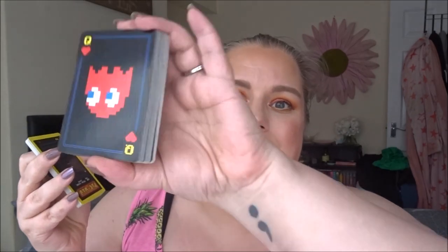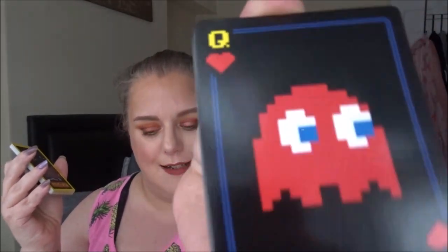Okay, and I'm gonna just do this again. And then we're gonna cut again for the second. I put that card back in, didn't I? I put the King of Clubs back in. So if I pull the King of Clubs again, I'm gonna cry. So let's pull again. The Queen of Hearts. So we've got two face cards today.